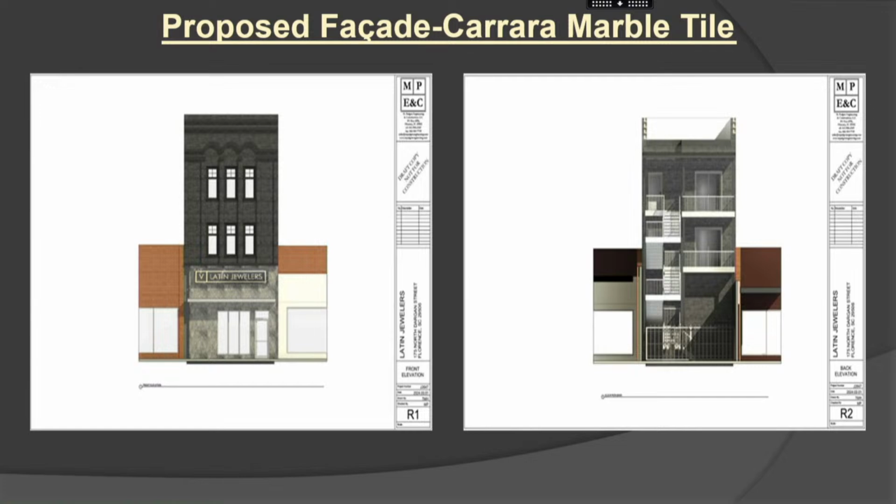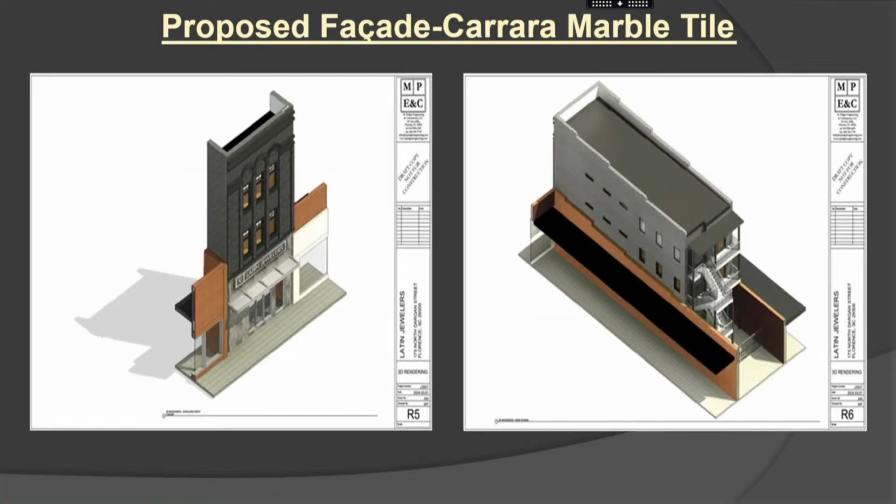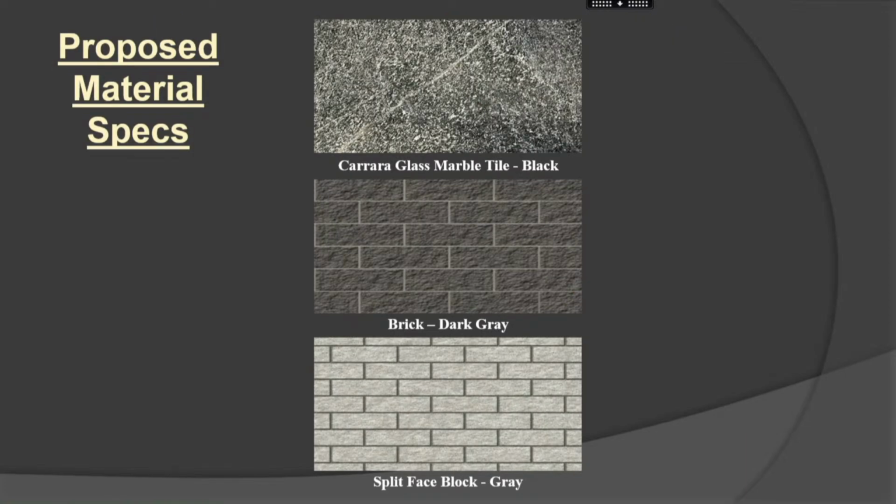So here's the front elevation, the rear elevation. Here's the sides, which will be a split face block, light gray. And just some 3D renderings. So here's a little closer view of the Carrera glass marble tile, the color of the brick, dark gray, and then the split face block. And I believe the split face block will have more of the, I can't think of the word, the look of the middle specifications, and the brick will look more like the bottom. It'll look like a typical brick, yes. Texture was the word also, thank you.